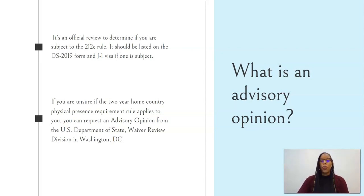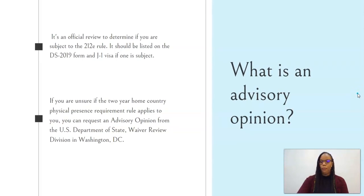This is the 2-year home country physical presence requirement. You can request an advisory opinion from the U.S. Department of State, the Waiver Review Division in Washington, D.C.